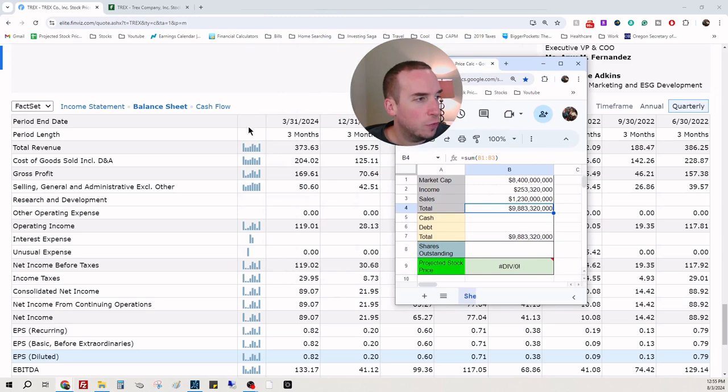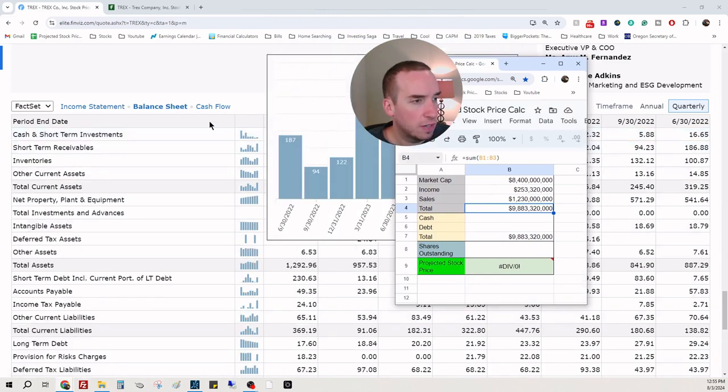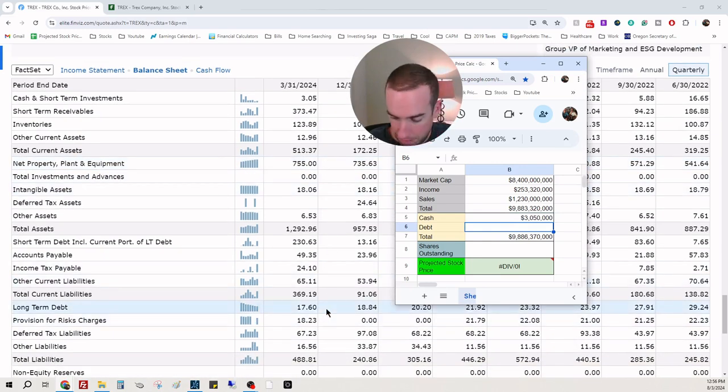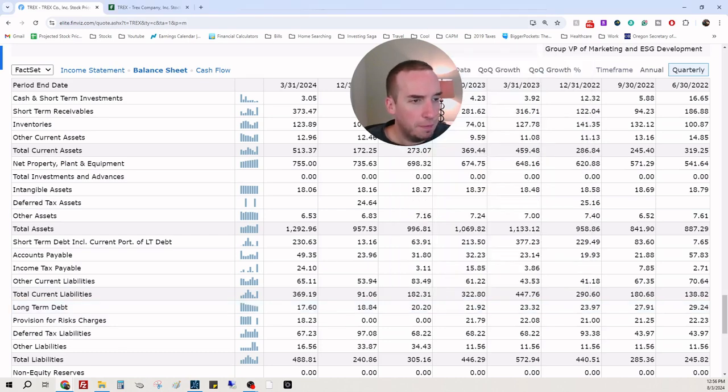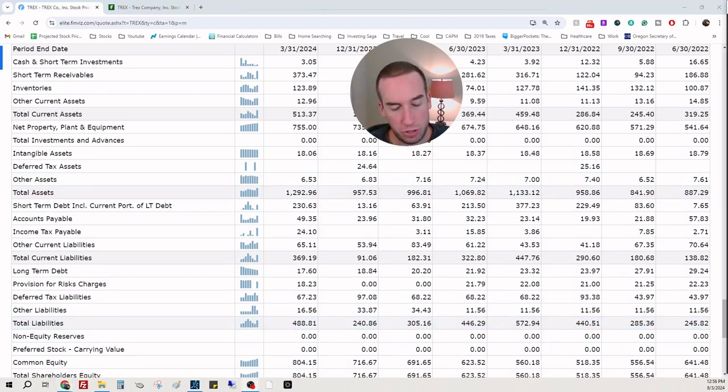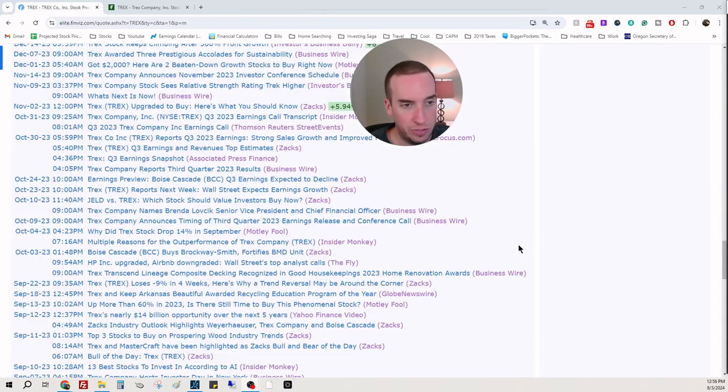All right. So for cash, they have 3,050,000. Not that much. Debt, they have 17,600,000. All right. Total assets 1.2 billion, total liabilities 488 million. So assets dwarf liabilities almost 3 to 1. So for every one liability, they have 2.5, 2.8 assets. So that's good. Overall, no real concerns.